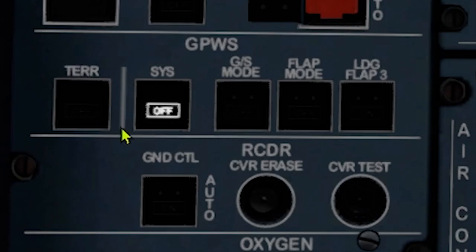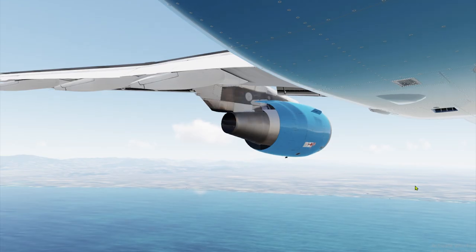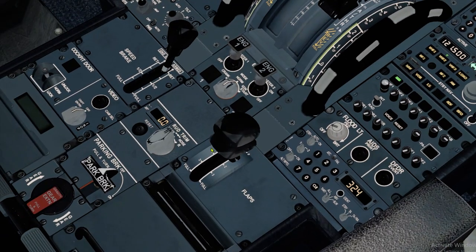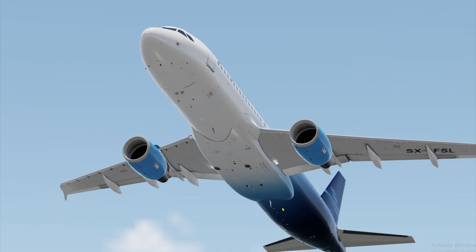Minimum red speed is 140 knots. Turning the GPWS and terrain to off will prevent distracting warnings occurring as you are ditching. And at an appropriate altitude, possibly above 3000 feet AGL, configure the aircraft for ditching. Use flaps too and keep the landing gear up.